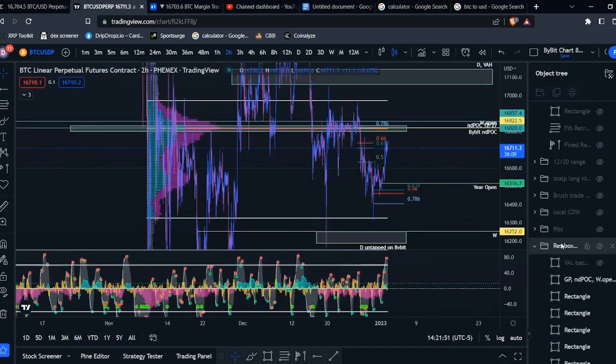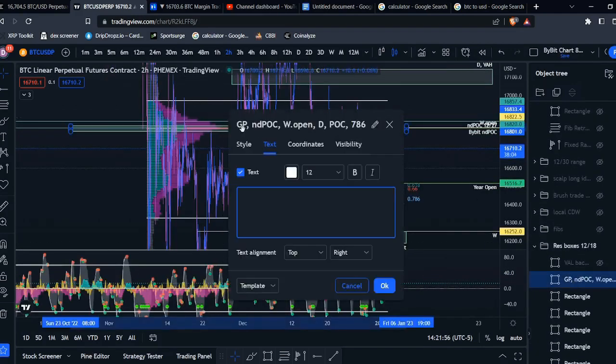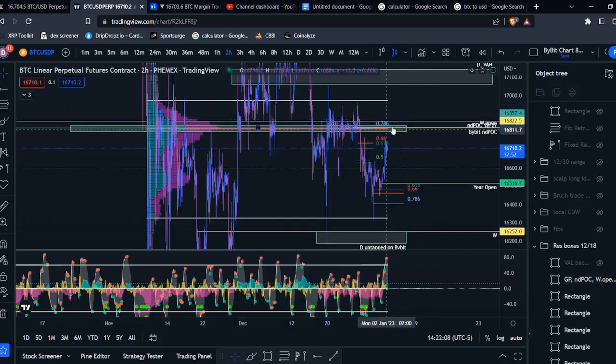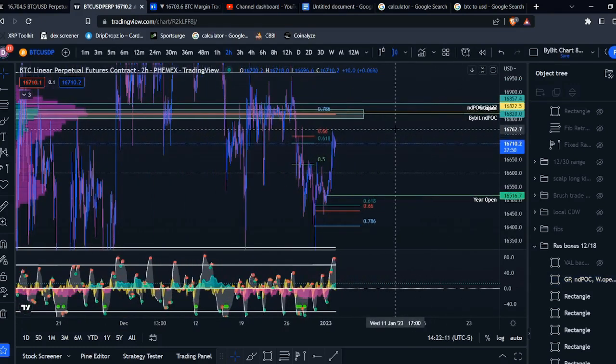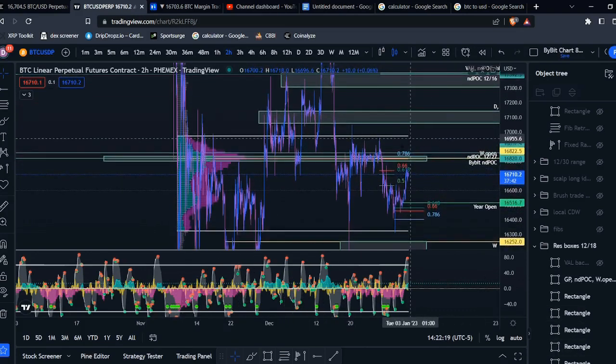So if I go into my resistance boxes, this is a golden pocket and NDPOC, a weekly open, which is now a weekly level because we had another weekly close. It's a daily point of control, and a 786. Lots of confluence in this area right here. So it's the point of control of this more larger range that we've been trading in.